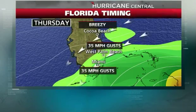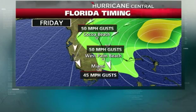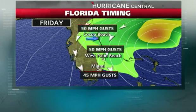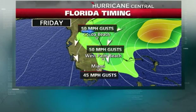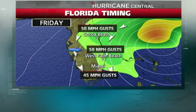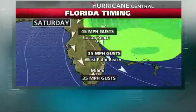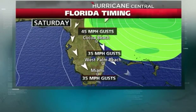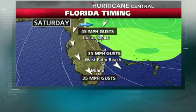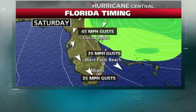Winds increasing a bit tonight, and then tomorrow as the storm passes by to the east, the area of strongest winds will extend from the central Florida east coast, the Space Coast, down through Martin, St. Lucie counties and down into West Palm Beach. Winds gusting to 50 miles per hour there, and maybe a bit stronger, especially in thunderstorms. And then on Saturday, still strong wind in the northern part of the state, but the wind begins to settle down in South Florida.